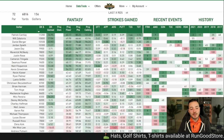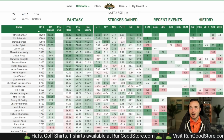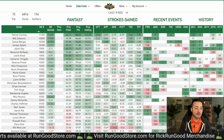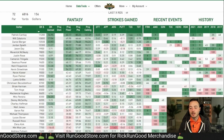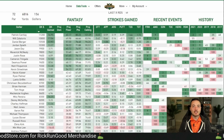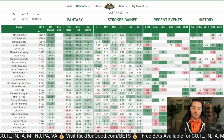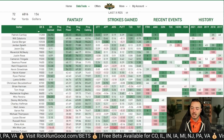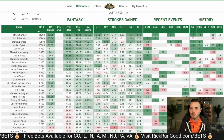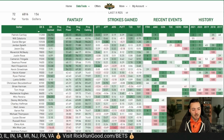And I imagine that McNeely will carry a lot of ownership because we're going to get the Pebble Beach narrative, right? He's got a house out there. He's played it 1 billion times or whatever. The back-to-back top 5 finishes. Yeah, we're going to get that this week. It's a little bit scary, but I think if you're looking for a pivot, he's probably the spot, and we'll know as the week goes on, especially when we get to Wednesday for the live chat, 3 p.m. Eastern time on the Rick Run Good YouTube channel. We'll know what that ownership is shaping up to be, and we'll be much more informed.